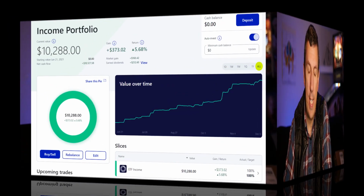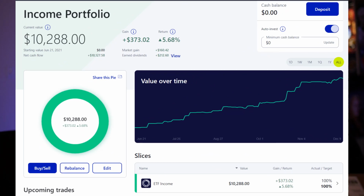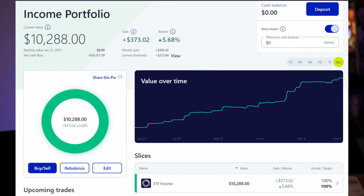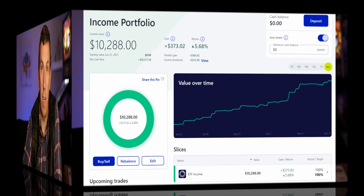Now with all that out of the way, let's jump into the portfolio and see how things are going. So here we are inside of my M1 Finance account. You can see my income portfolio. We are just over the $10,000 mark, $10,288. Over the 6 months I've been invested in this portfolio, we're getting about a 5.7% return. And that's a gain of $373 on our money so far.